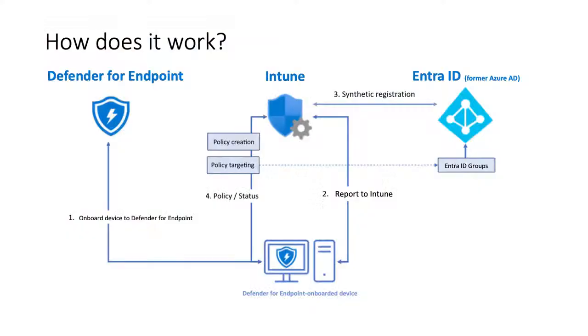Okay, so this is exciting. Thanks for explaining the architecture, Dan. So that also means that they don't have to be registered in Azure AD or Entra ID, but do they have to be onboarded now to Intune still, or how is that connected?